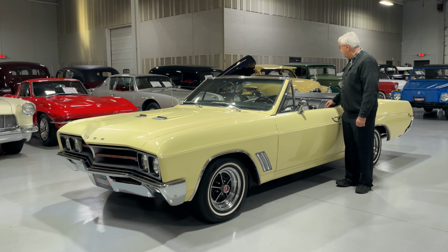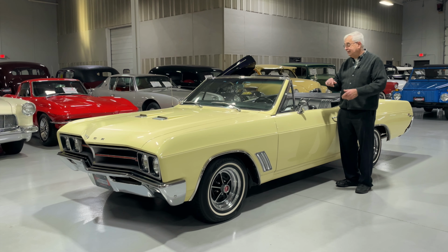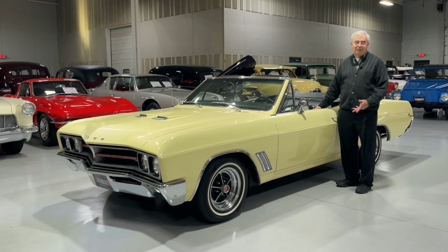Another power option that this guy even did, because like I said, it was a Buick. Someone kind of checked off the deal. They even put power windows in it. Now again, another one of those luxury comfort features that we're so used to in our new cars that we don't even give it a second thought. But in 1967, that would have been pretty special to have.